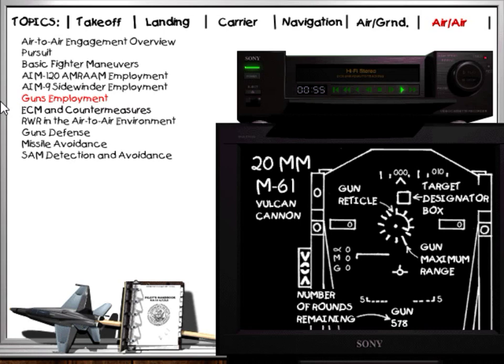The reticle is generally in the vicinity of the aircraft's bore sight. The more stick you apply, the more it deflects. This is not because the bullets are moving, but because your aircraft is moving relative to the bullet's trajectory. The lower right of the reticle is the range rate. To the inside of the reticle is your in-range indicator.